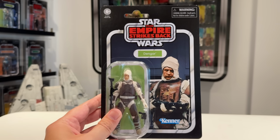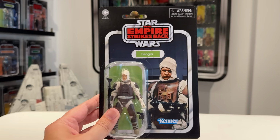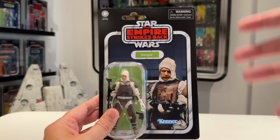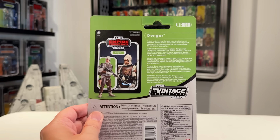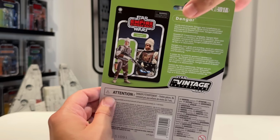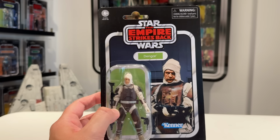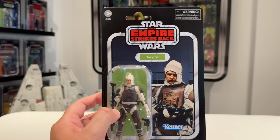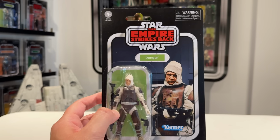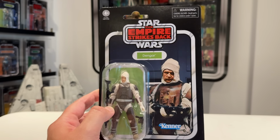Alright then, so we are going to be taking a look at these in number order, and of course the very first vintage collection figure was VC01, which is Dengar, and we will take a look at the figure in the bubble and the card back in a second, but I just want to take a look at the back with that numbering because they've got this one as VC01A. Now, they kind of sort of explained what they're going to be doing with the numbering now with reissues and things like that. And when it's a straight reissue, nothing done to the figure in terms of new tooling or new parts or anything like that, I believe they put an A on the end of the number.